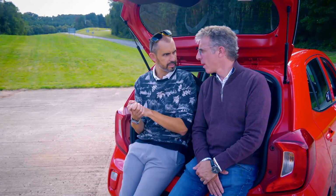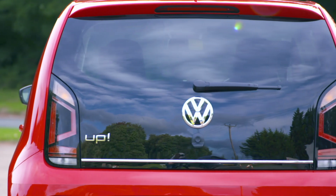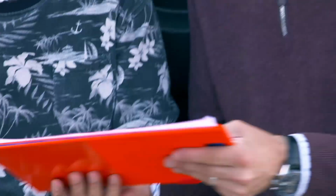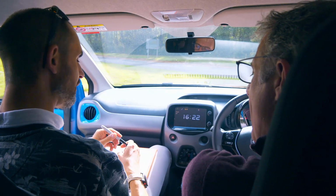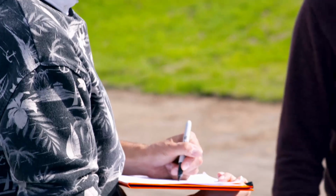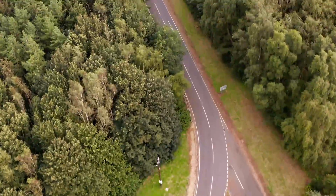Now it's time to dig a bit deeper. Okay, we've got to decide whether we like the style of them, how well they're made, and how much space they've got in them. Because frankly, all that stuff is vital if you're going to live with it on a daily basis. I reckon we could call this the lifestyle test. You're a visionary. You need a clipboard. Okay. And you need a pen. Fantastic. We're going to mark them out of 5 in 3 categories: space, style and finish. The 2 cars with the highest marks will then go head-to-head in the finale, when I'll be pushing them to the limits on the track.